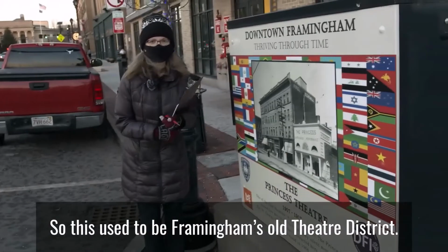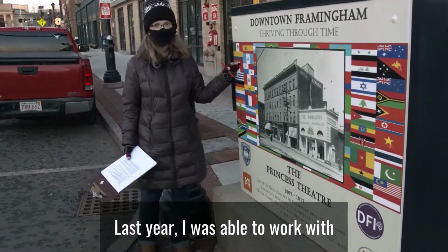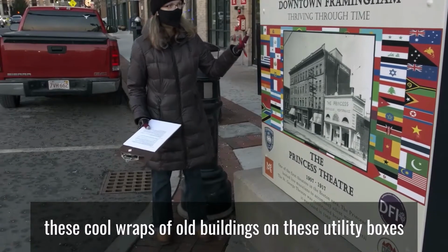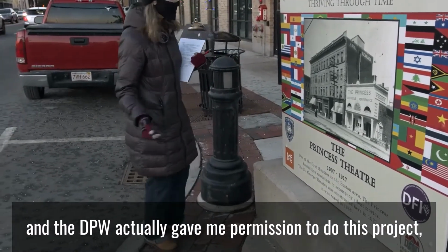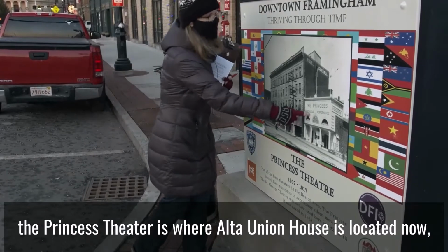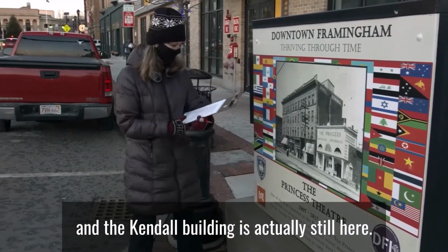So this used to be Birmingham's old theater district. Last year I was able to work with the Massachusetts Cultural Council to get funding to put these cool racks of old buildings on these utility boxes. And the DPW actually gave me permission to do this project, which was really great. And so as you can see here, the Princess Theater is where Alta Union House is located now, and the Kendall building is actually still here.